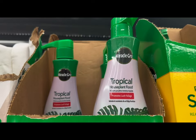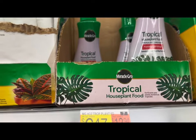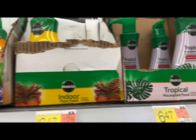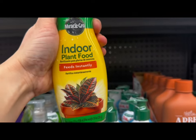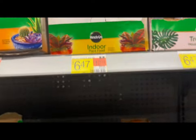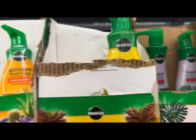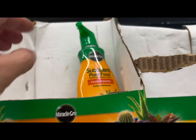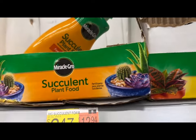Look at all these ready to use houseplant fertilizers by Miracle-Gro. They have one for tropical plants, promotes lush foliage. This one is $6.47 for an 8 ounce. They have the indoor plant food right over here, feeds instantly by Miracle-Gro. Also $6.47. Let's put this guy back. They also have the succulent plant food by Miracle-Gro. Also comes in a ready to use bottle.